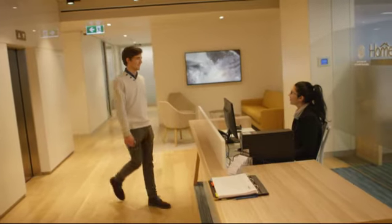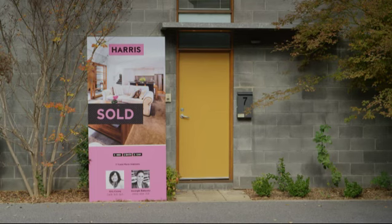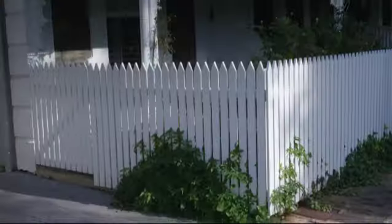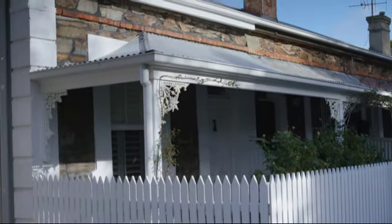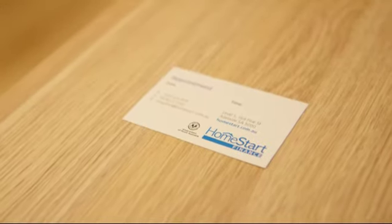Homestart is a state government organisation with a mission to make home ownership a reality for more people in more ways. Since its inception, Homestart has helped more than 67,000 people into their own homes, including over 36,000 first home buyers. Having said that, they're not just here to help first home buyers, they're a great option for existing homeowners looking for a fresh start. John Oliver is the Chief Executive of Homestart Finance. John, what sets Homestart apart from other lenders?